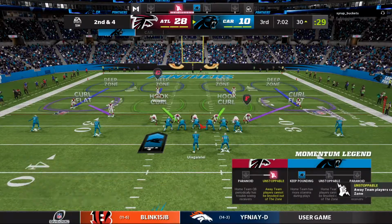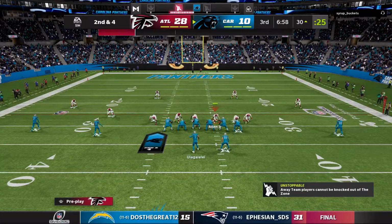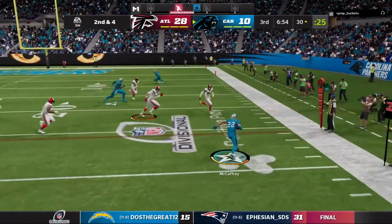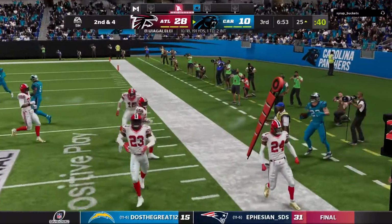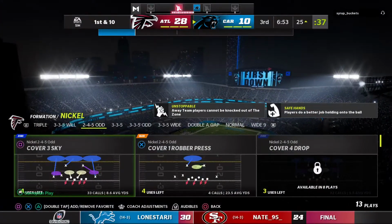Here's 2nd and 4. A 6-yard pickup brings up 2nd and 4. They'll look to throw here. Got a man right side. It's McCaffrey. And he'll be out of bounds, able to get it down to the 25 there.